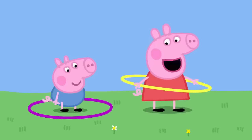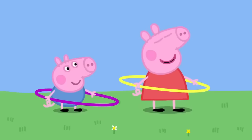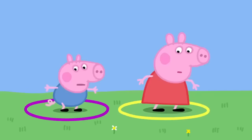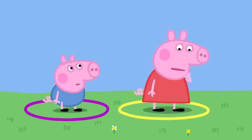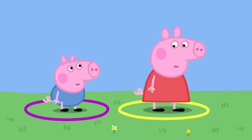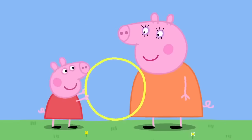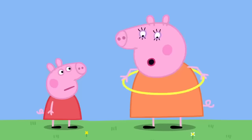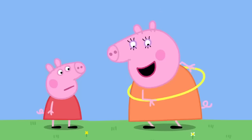But the best thing ever is to spin the hoop like this. Oh. It's very hard to do. May I have a go? Okay, but don't be sad if you can't do it, Mummy. Right, here we go. Ready, steady, go!